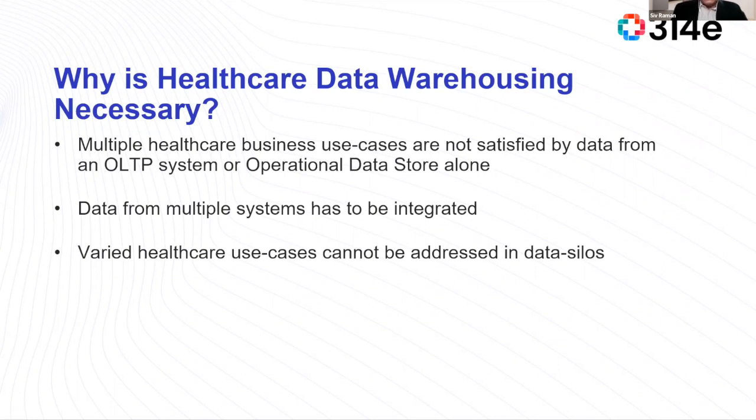Now, the reasons why an organization looks to implement a health data warehouse are many, but these are the three main ones. That at some point, the organization finds that multiple healthcare use cases are not going to be satisfied by data from disparate OLTP systems, right? So if you have an EMR system and a CRM system and an ERP system, and you've got ancillary systems of various healthcare and non-healthcare types in your healthcare organization, at some point you find that to make analytics and reporting and other use cases easier, you need to integrate data from multiple of those OLTP systems into a warehouse type platform.